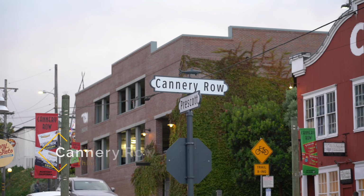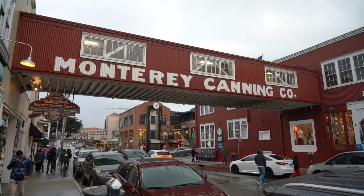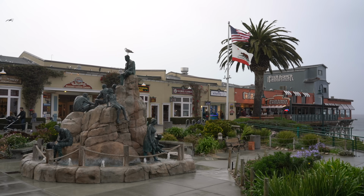First up, we got Cannery Row. Cannery Row is the main tourist area of Monterey and has shops, restaurants, and history for you to experience.